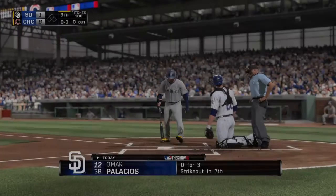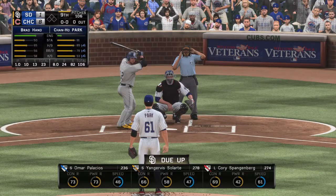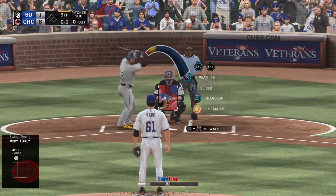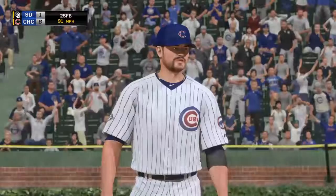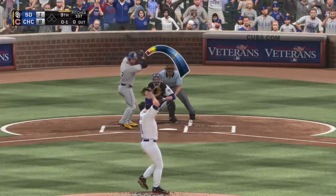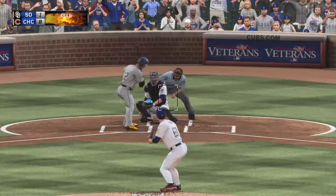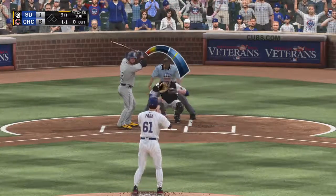Omar Palacios will start it off here in their half of the 9th, and no sign of a reliever. They're going to let him try to finish this one off. Well, he's been brilliant so far, so why not see if he can take it the distance? It just doesn't happen these days very often. And we kick off the 9th inning with a swinging strike here, 0-1. Ball inside. Off the plate and in. It's a ball and a strike. No one out now.